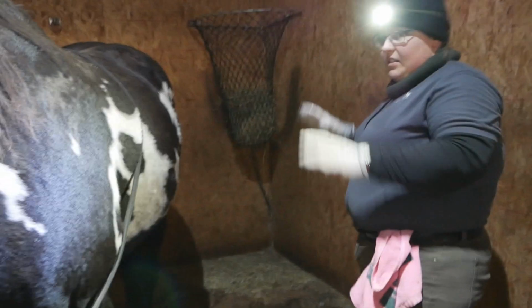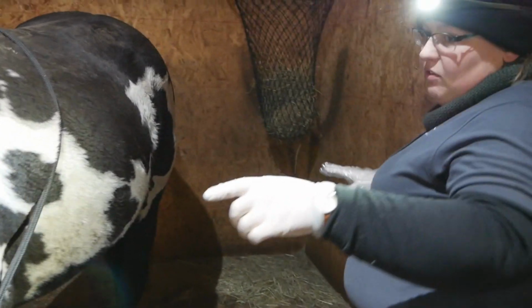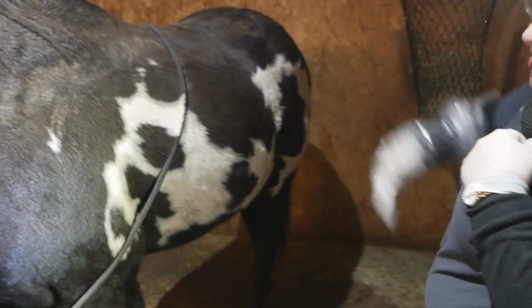All right. So, safety first with cleaning sheaths. Make sure you're on this side and holding on to him pretty good. If he starts to act funny, you lift a leg and pull him this way, so his body will go that way and hopefully not hit me in the face. We clean horses' sheaths because they don't have hands. And you can see they get all of this smegma on it.